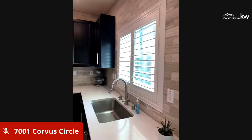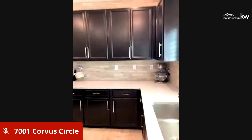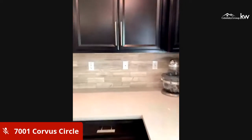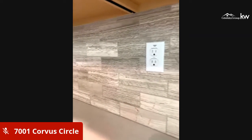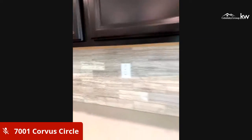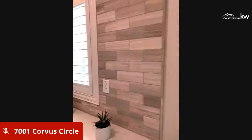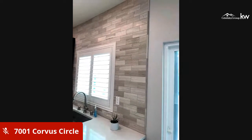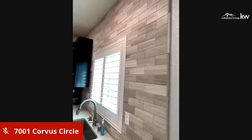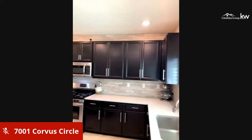So that's real tile. That's not this stick-on stuff. And it really has a cool design and cool texture. Let's see if we can get a close-up view of it. Yeah, nice color tones. It just looks really rich, and it goes all the way up to the ceiling, which I think is great. It's a very unique factor of this home.